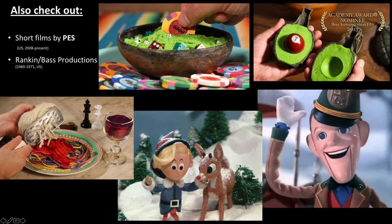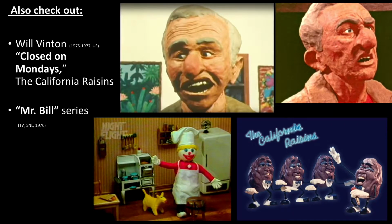I'm not sure if they're available online, but you've got the Rudolph the Red-Nosed Reindeer film. There's a couple of them. But yeah, those were stop motion. And it's great to see stop motion from the 1960s or 1970s still on TV. That's pretty awesome. Okay, we're getting to the end of some of the films here.